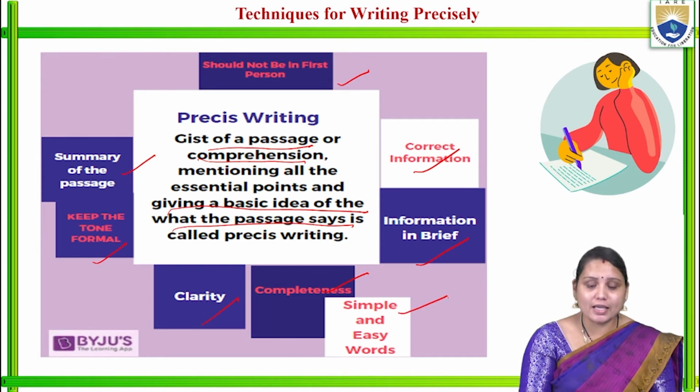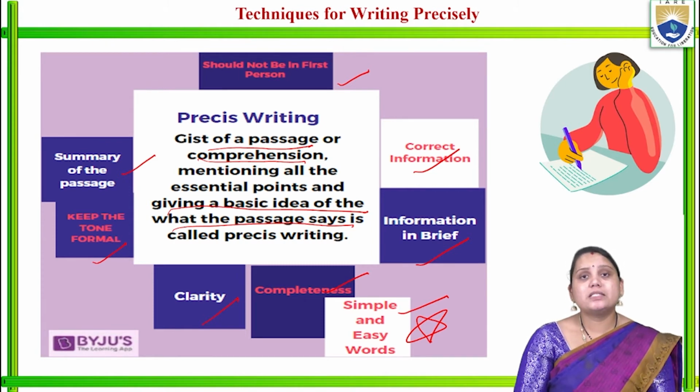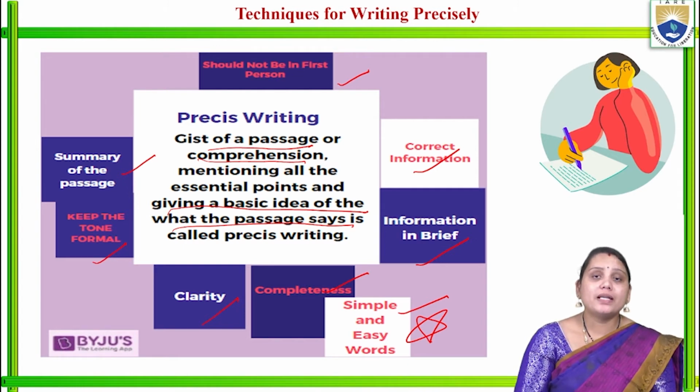Next, simple and easy words. This is the most important thing. Whatever you write, whenever you write, either you write a letter, an article, an essay, or you submit your dissertation or your thesis or a paper, any kind of writing, even a précis, it must be simple and it must be clear. Always use simple and easy words for the better understanding of your reader.